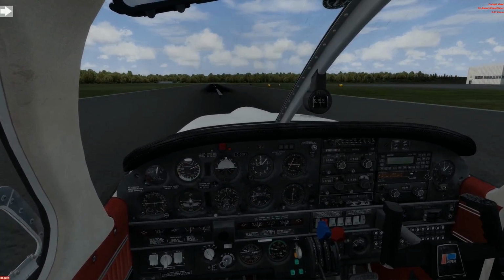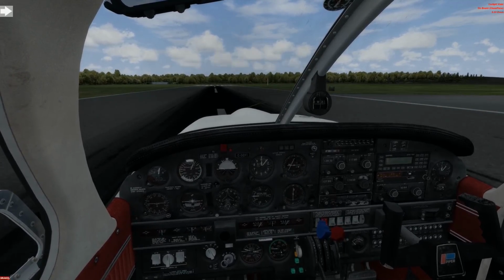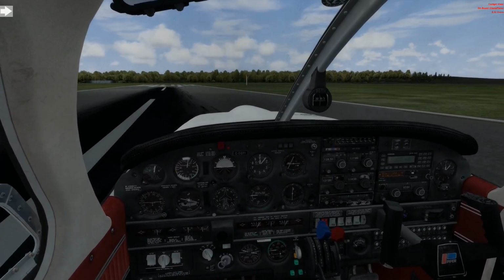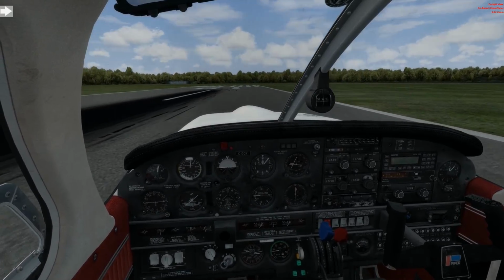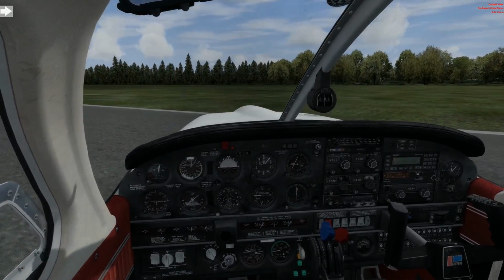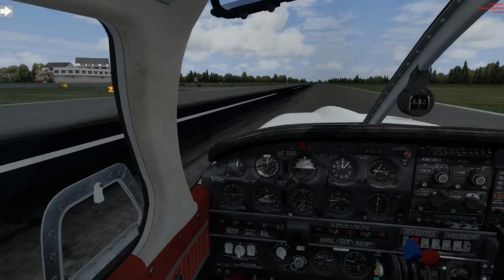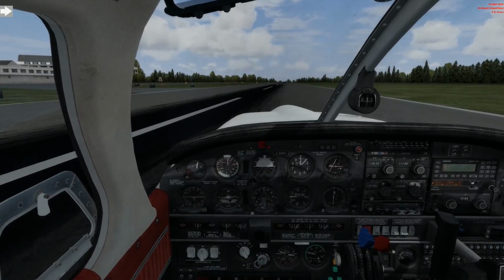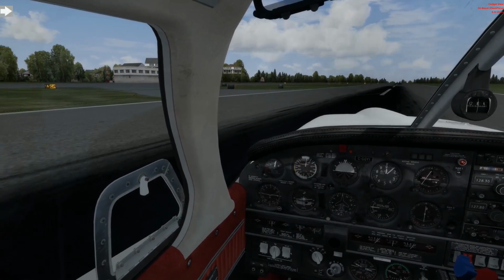There it is. Apply a small amount of brake, and we'll just do a 180 here. Alright guys, so the turn to final was a bit tight. I could have done a more proper base, but since I was already low, I figured I needed to turn into final, but nothing too worrying here. I think it was very fine in the norms, and I'm happy about it.